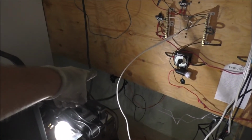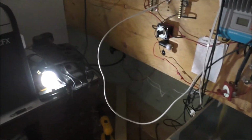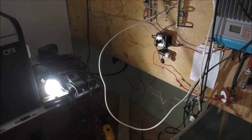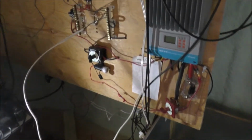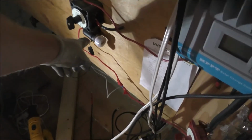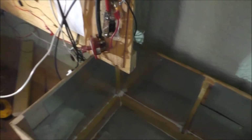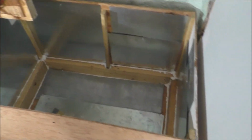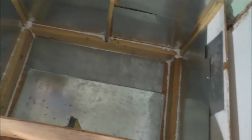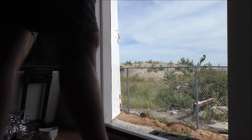And I also got to get another 12-volt socket because I need to run more stuff. It's as simple as that. I do have a multi one that I could put in here because this is only running a fan, so that might be the answer too. So we'll see what happens. Anyways, I will show you the sand process and we'll get to that. Alright guys, I'm going to grab a bag of sand down here.